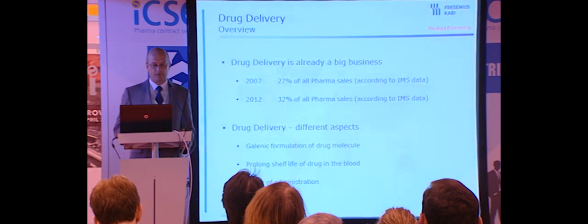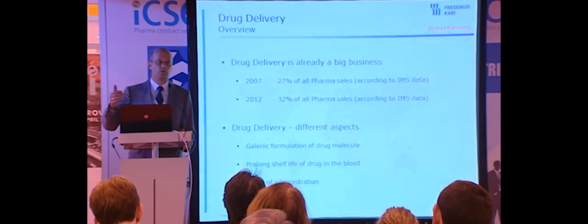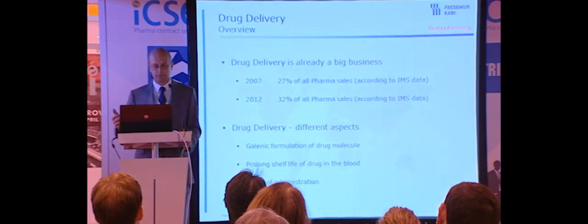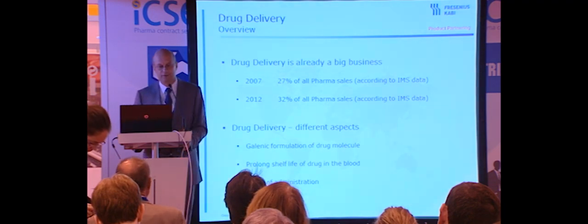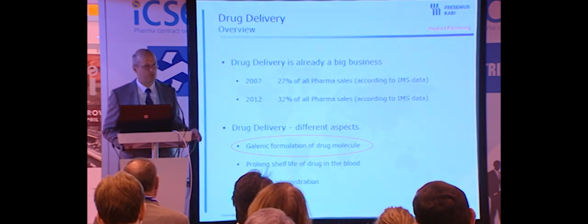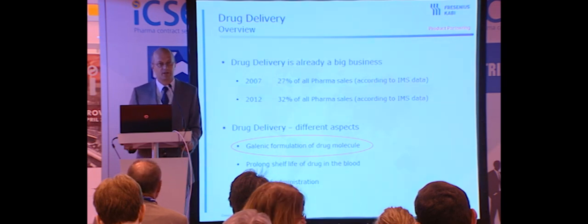Just a short summary of how we see drug delivery in different aspects. As I already said, it's a galenic formulation of drug molecules. Focus is also to prolong the shelf life of a certain drug inside the body. Then we can play around with the route of administration. And finally, drug targeting is also a big topic in drug delivery. So as I said, I will later on focus on the first point here, but would like to give you a brief overview of all the other points as well.